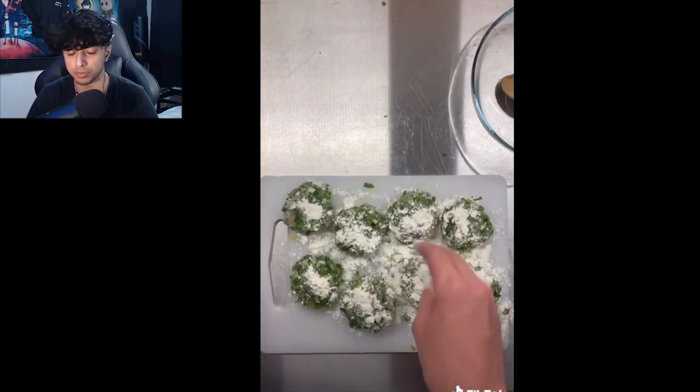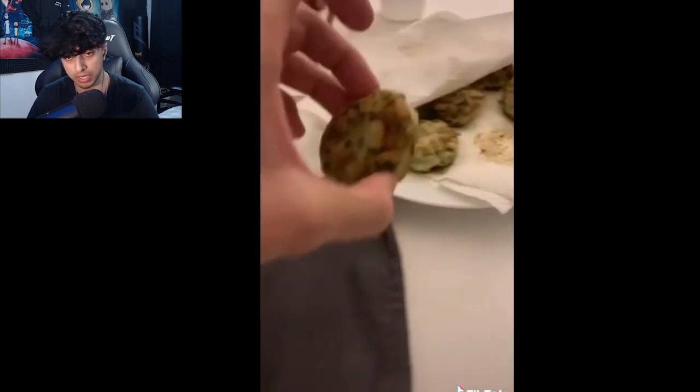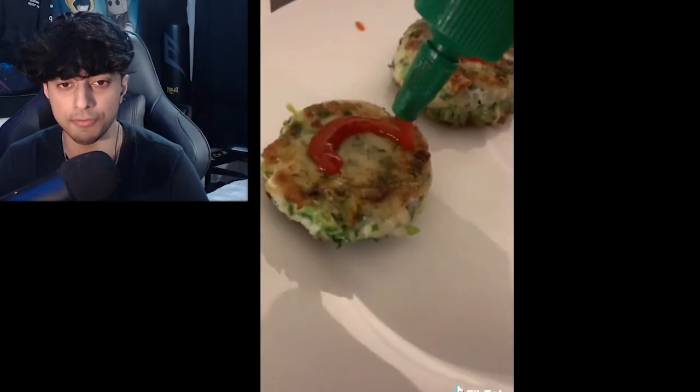Burgers? How are we making burgers? We're adding flour on top. Okay, I've never seen that. That's a bit weird. Yeah, that's weird. I've never seen that. Okay, we're making like little spinach balls. Pan down, drying it, getting the grease out. Better than I expected. See, 6 out of 5 is not good though.